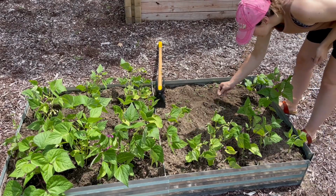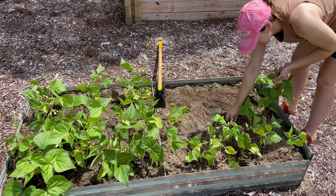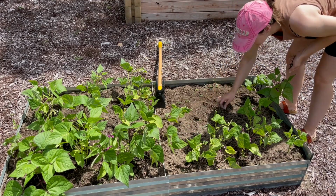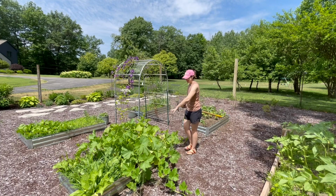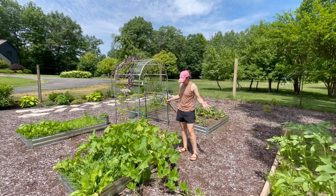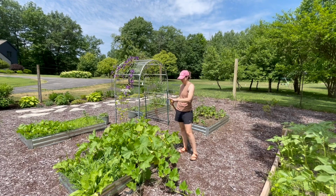I'm just trying to give these green beans a fighting chance at this point, because every week I weed this much grass out of here. On to the next bed. This is squash, and it has exploded. I don't even know how to weed the weeds out of there because it's so full.